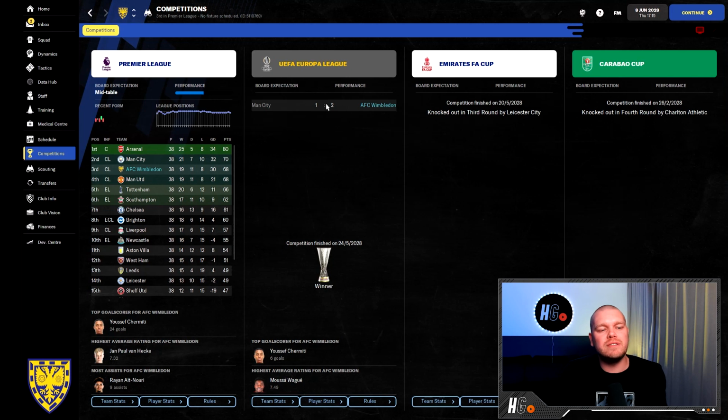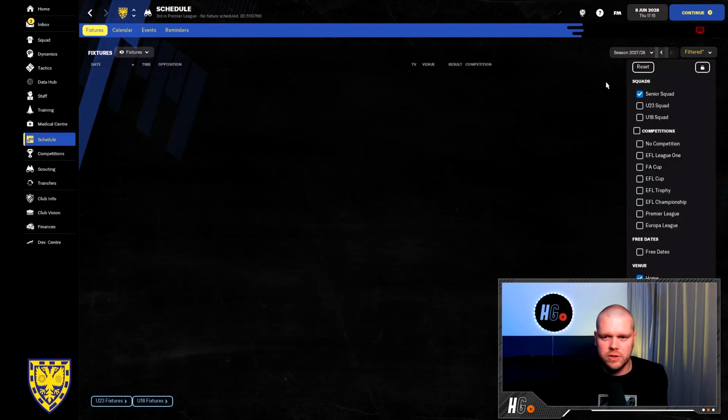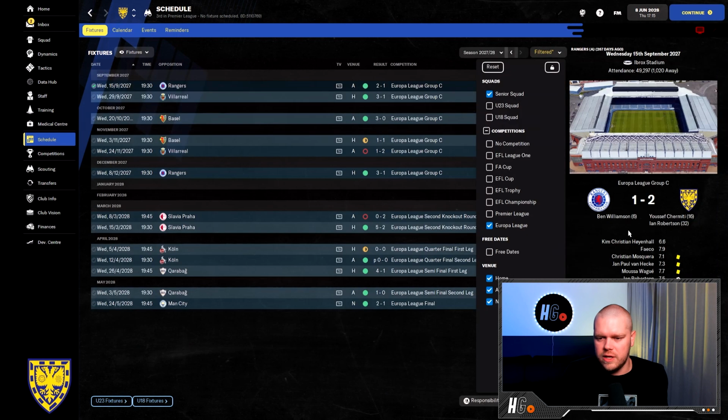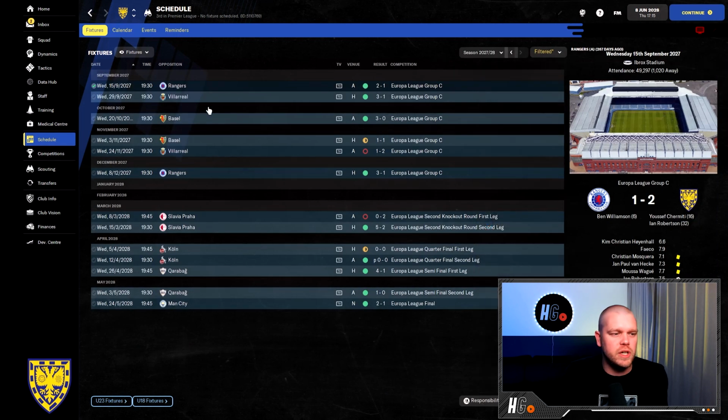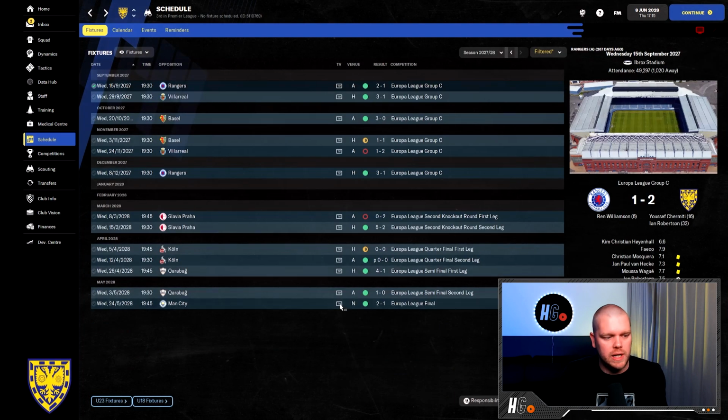Now, we beat Man City in the final, but first and foremost, let's have a look at the run which actually got us to the final. Where is it? The Europa League. Here we go. So we were in Group C with Rangers, Villarreal and Basel. I assume we topped the group. We do. 4 victories, 1 draw, 1 loss. Obviously, it's the Premier League money taking over. It's kind of what we said about West Ham in the Europa League this year. The money aspect is too good from the Premier League, to be perfectly honest.